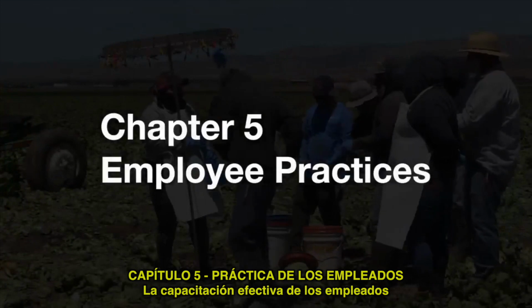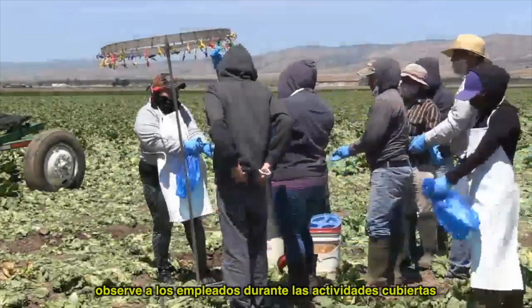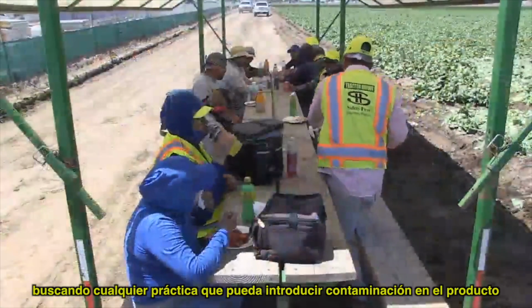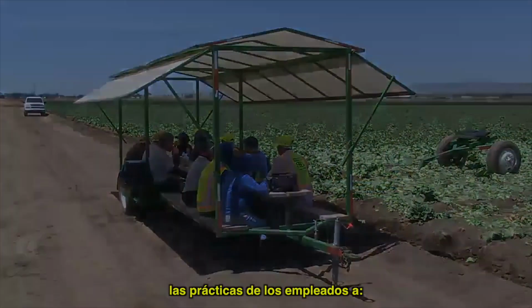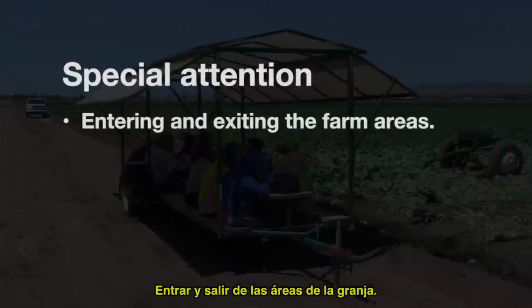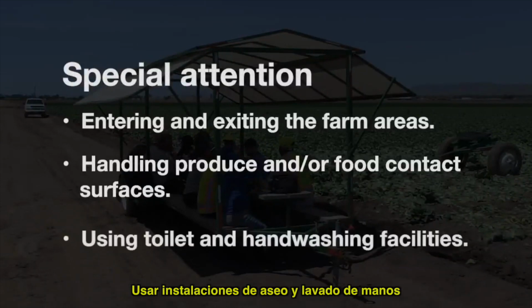Effective employee training leads to proper employee practices. Throughout your inspection, observe employees during covered activities, looking for any practices that could introduce contamination to the produce and/or food surface areas. Pay special attention to employee practices when entering and exiting the farm areas, handling produce and/or food contact surfaces, and using toilet and hand washing facilities.